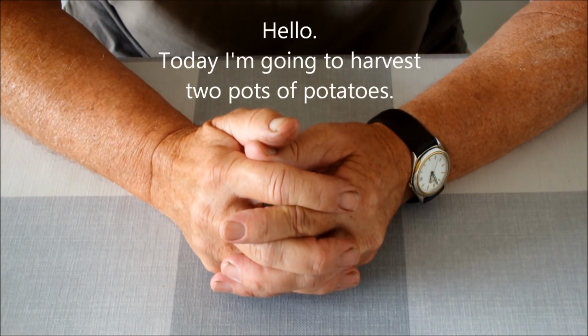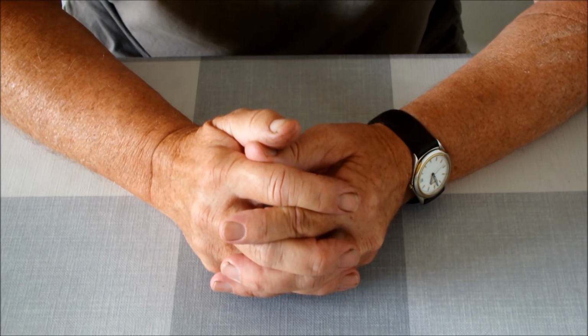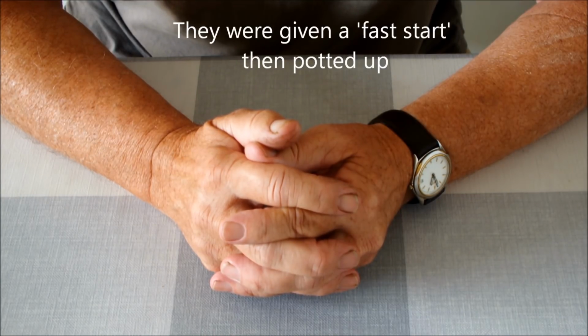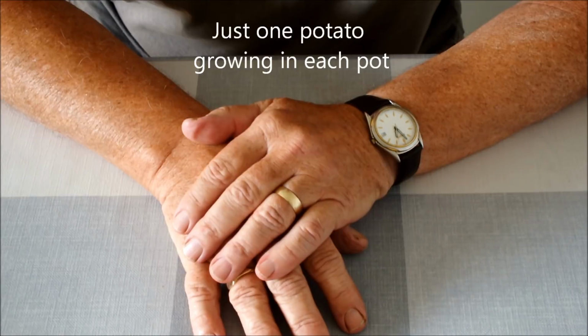Hello, today I am going to harvest 2 pots of potatoes. Both potatoes are a variety called Winston. They are set aside potatoes that I grew last year. They were given a fast start, then potted up. Just 1 potato growing in each pot.